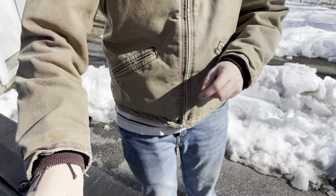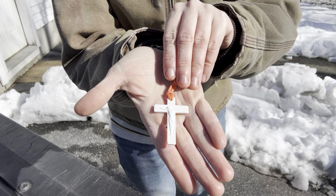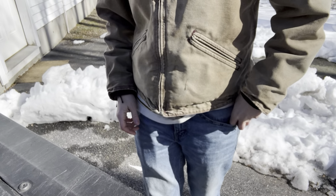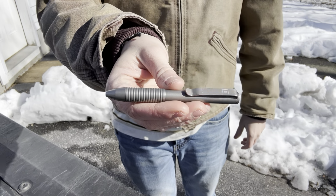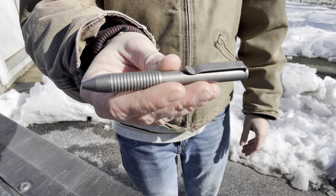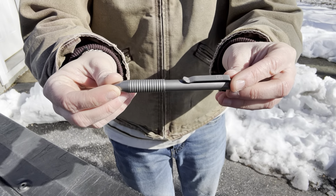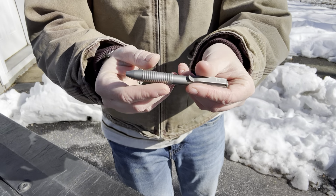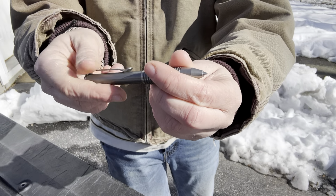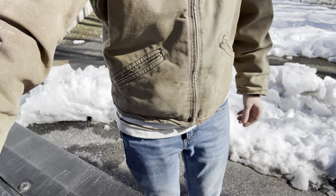Chapstick, no one cares. Actually, I care about this, but this is my little pocket crucifix. I carry that every day. And I also have my pen clipped in my front left pocket here. This is the Big Idea Design pen. This is one I've had for ages. I generally run my Tactile Turn pen, which is way better, but today I just switched it up. This is a little twisty one. I think it's titanium. Yeah, not too much to say about that.